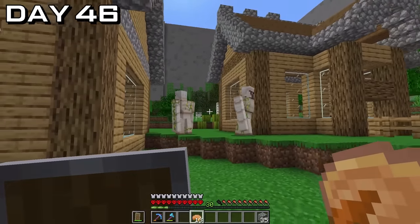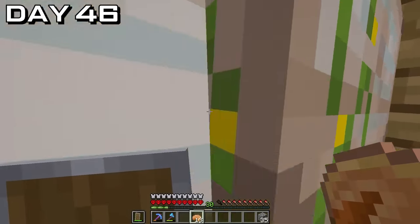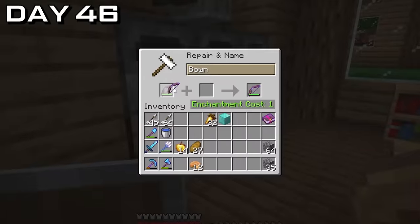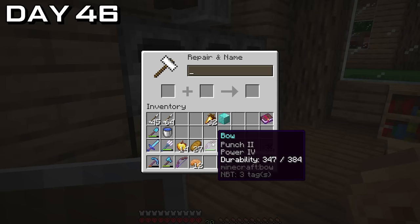Yo, I got iron golems now too. They can protect me. Let's go. Maybe one day the reapers will enter this village, like the Maze Runner movie. Who knows? Oh, I can't combine it. It's too expensive. I guess I wanted to stick with power 4.